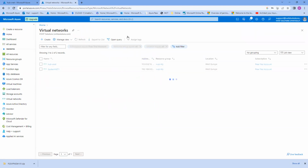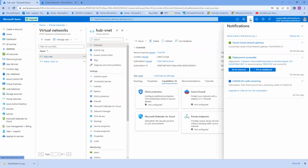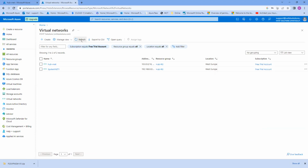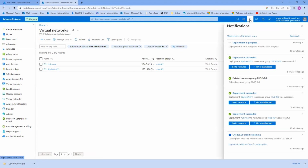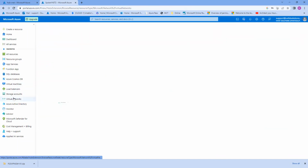Let me do a refresh here. I think this is still in progress. The gateway deployment is also in progress. All right, so the three virtual networks are created.